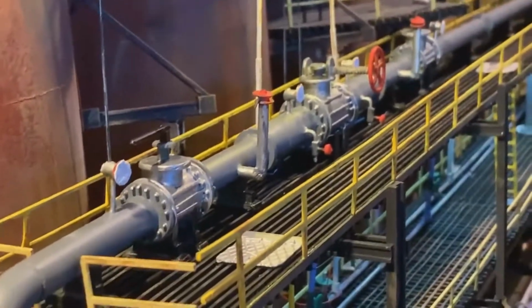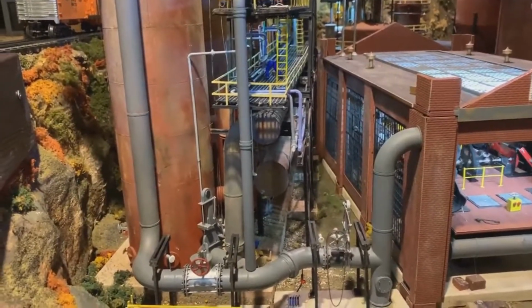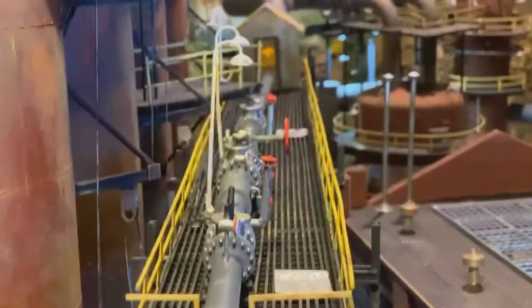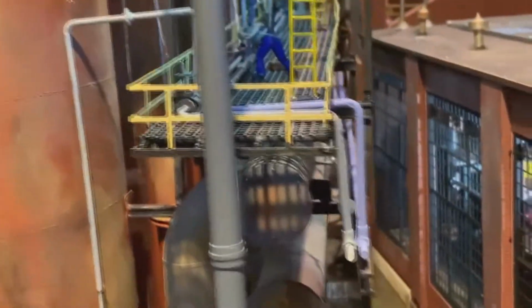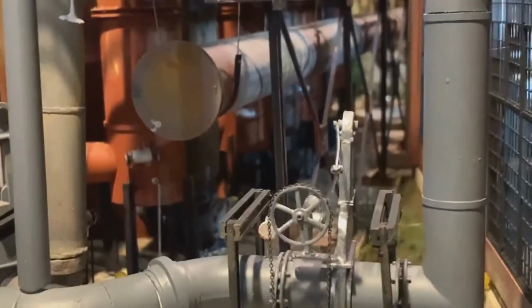This adds cold air from the blower pipe out of the blower house to mix with the hot blast going into the blast furnace to keep it at a maximum uniform temperature. Of course, it's all automated now. But what's good, which we detail, is the pipe alleys. And I think pipe alleys add so much to the construction of a realistic looking blast furnace complex.